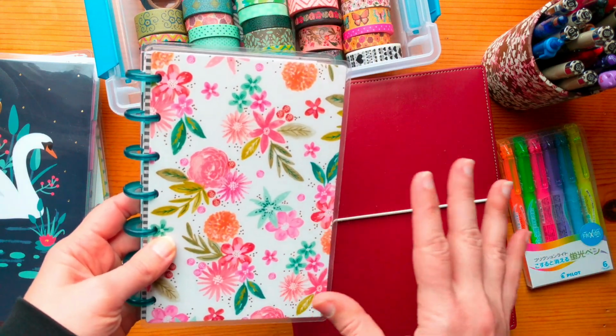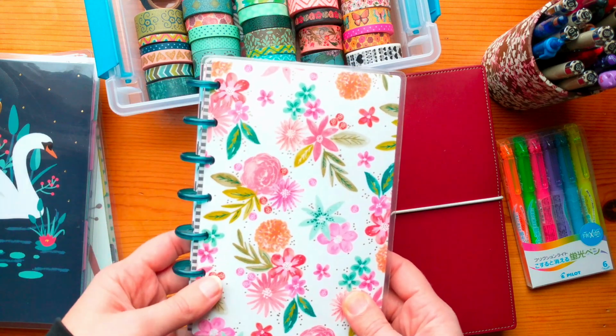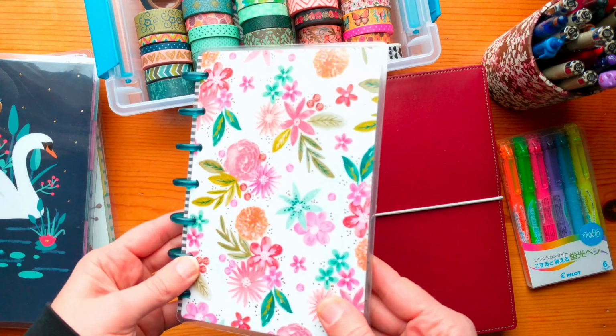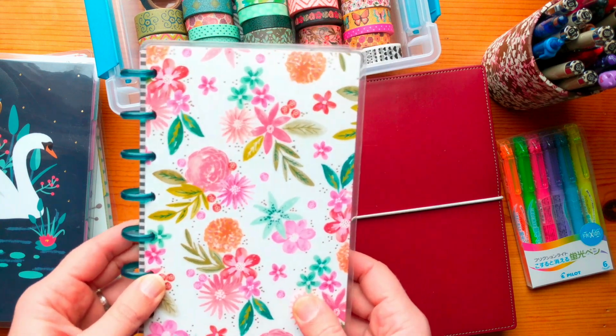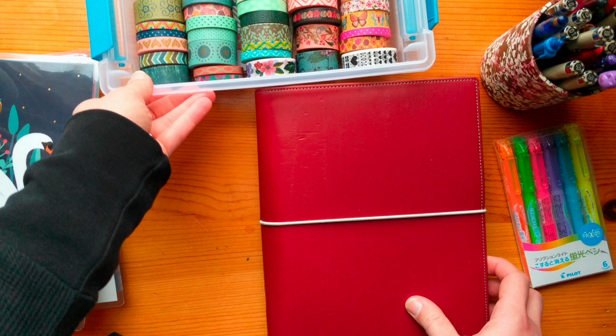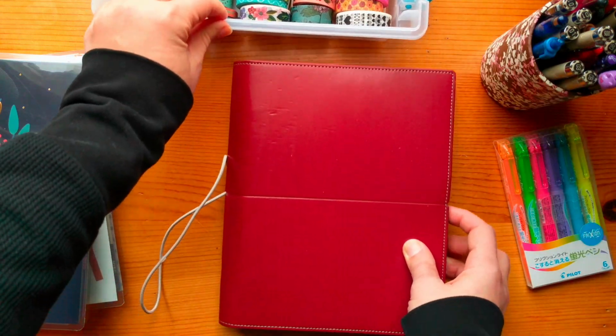So I'm still searching. I knew that I wasn't going to find the perfect system right off the bat, and I just am continuing to experiment and see what works for me. So I enjoyed the happy planner, but that's not what I'm going to be continuing with long term. I'll go ahead and open up my Filofax and show you some of the things in here that I tried.